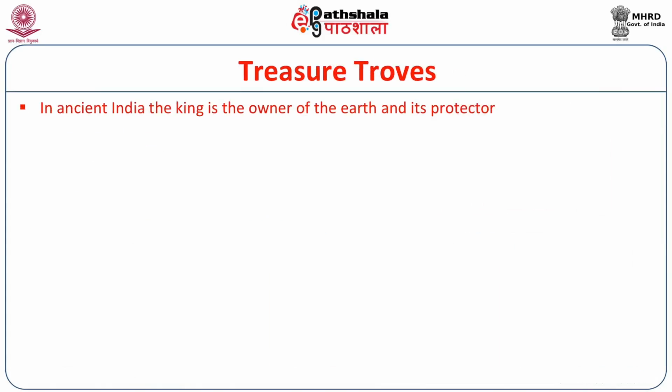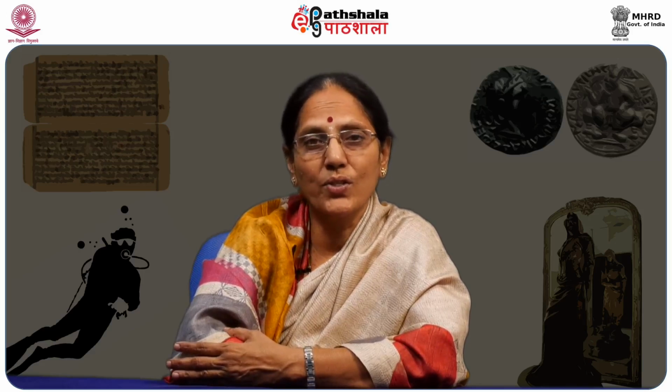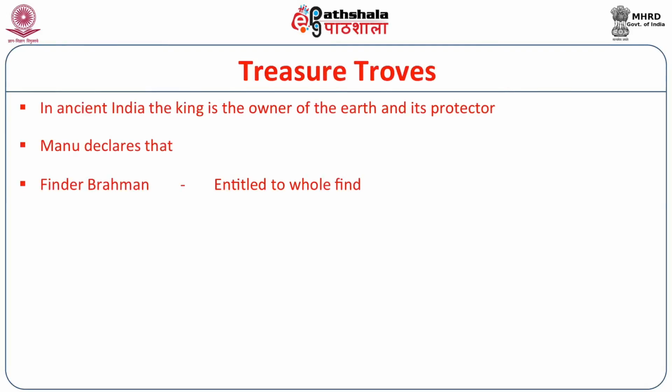In ancient India, the king is the owner of the earth and its protector. So before going to the treasure trove, we'll discuss what are the important treasure trove rules that were in existence from the ancient period. Manu declares that if a finder is a Brahmin, and he finds a treasure trove, the Brahmin is entitled to the whole find. Whereas if the finder is a king, half has to be given to the Brahmins and half has to be kept with the king.